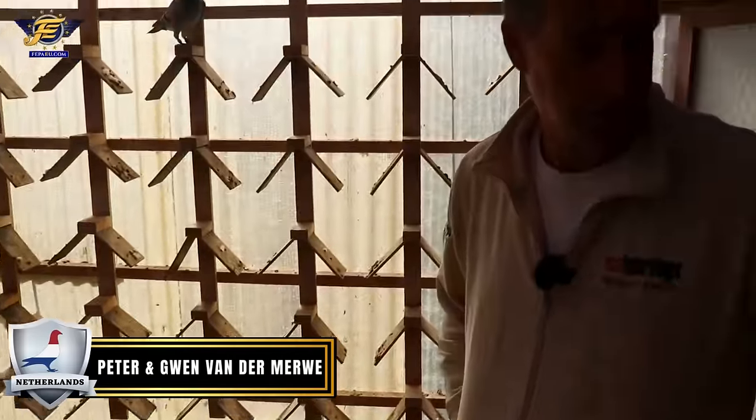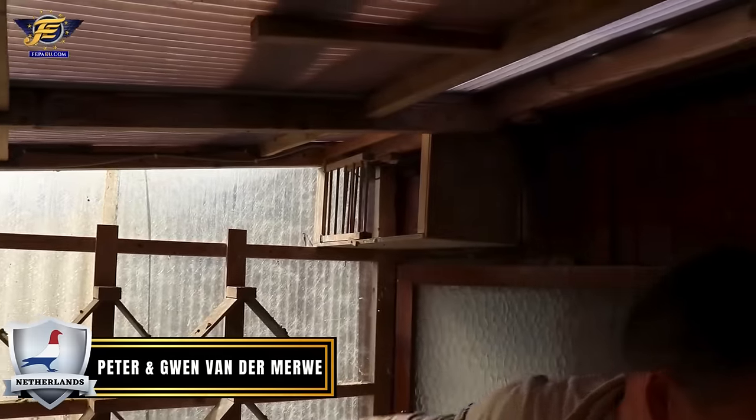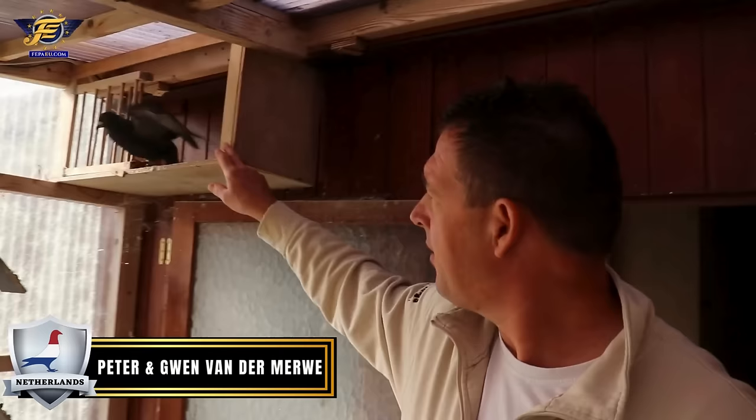And I see you have little motivation boxes above you. Yeah, this is the boxes for the droppers. Gwen likes the droppers, and they have a box. In every loft we have a box for droppers. One couple. So that's the system basically for the young pigeons. Works very well. You've had super results. Peter, I want to thank you for taking the time for showing us the young bird system. Best of luck this coming year.